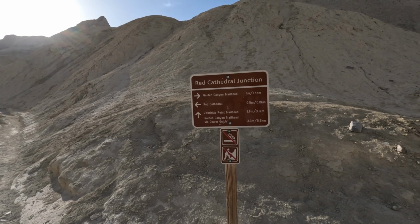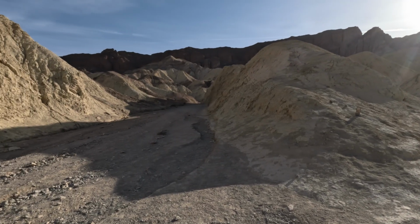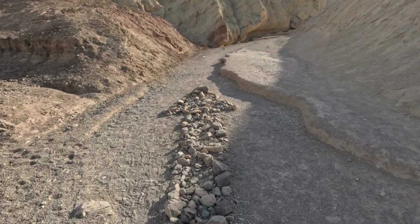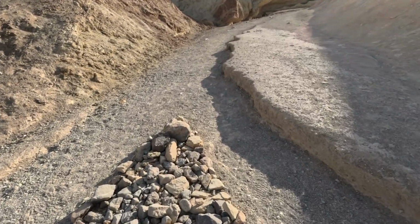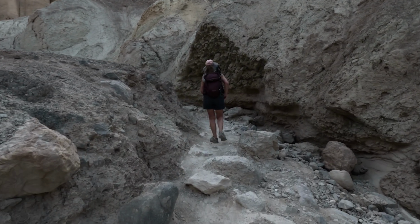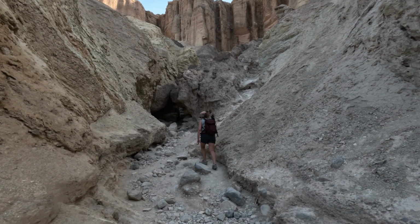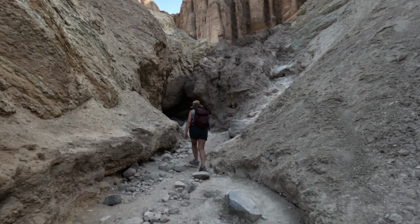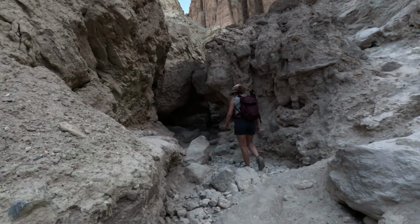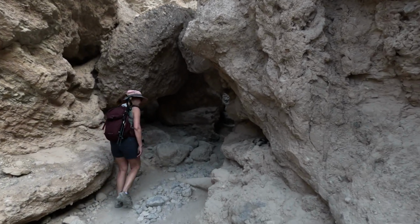Oh, this is the Y in the road. Wow, did we get here this fast? That's our trail up there. So when you read that they mark the trails really well, how do you like that for an arrow? Oh, I heard something about going through a cave. Not heard, I read. Cool.